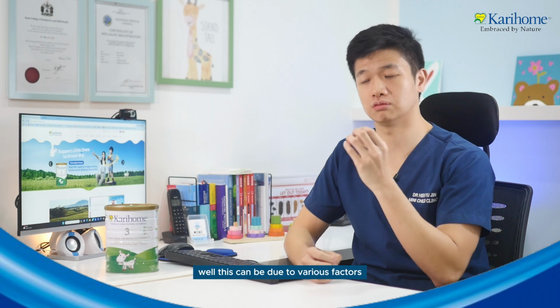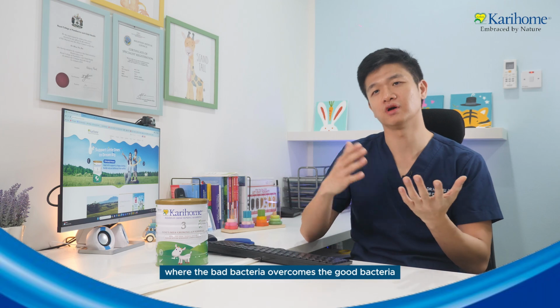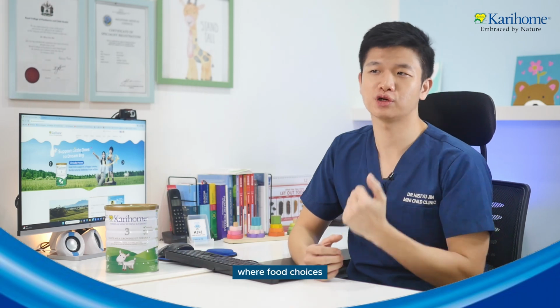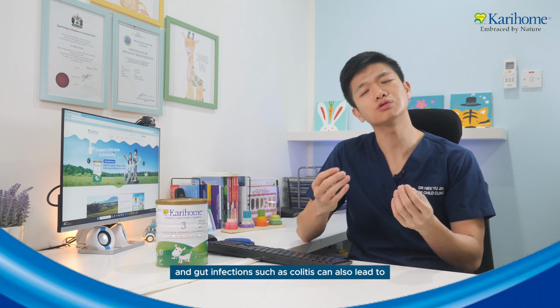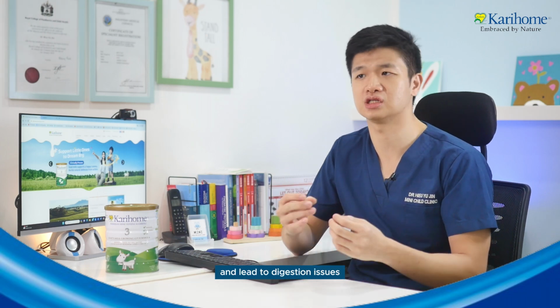Well, this can be due to various factors, especially in a child's developing gut. An example would be that it can be inherent in the child itself, such as low levels of enzymes and poor gut microflora, where the bad bacteria overcomes the good bacteria. Another common issue is dietary, where complex, less digestible foods are consumed daily, such as processed and modified foods. In some cases, diseases such as inflammatory bowel syndrome and gut infections such as colitis can also lead to bad gut health, causing disturbance in all previously mentioned and leading to digestion issues.